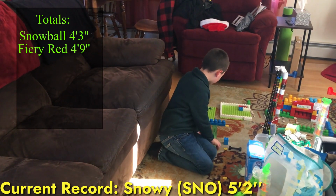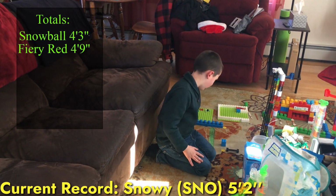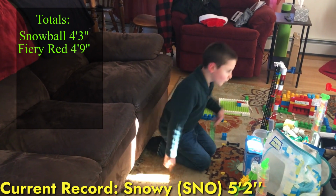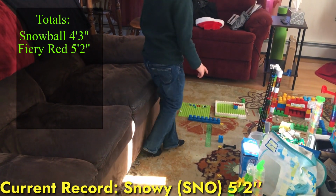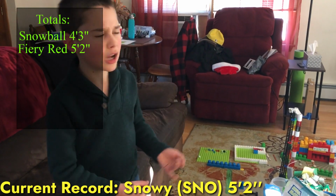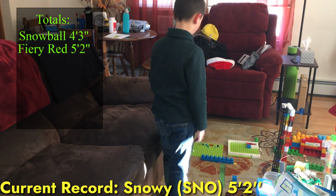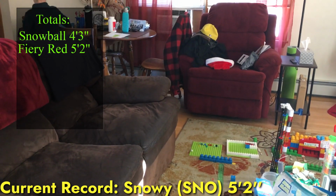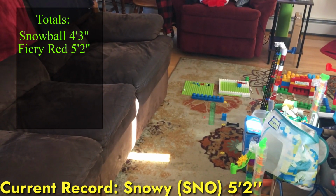And it looks like it is not a new record, just shy of the record. It is the same length, but it does look to be at about maybe a centimeter or so away from the old record. So that is going to be 5'2". Very good for him.